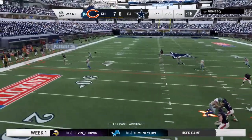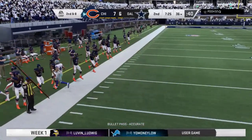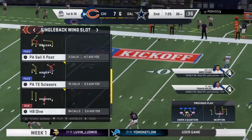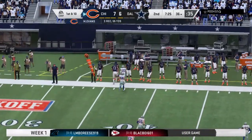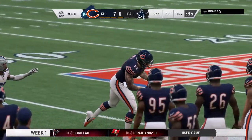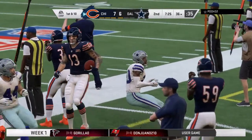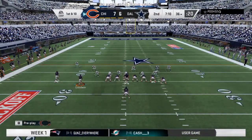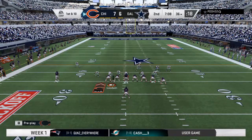Throwing on 2nd and 8. Murray. He completes it to Evans. And he takes us beyond the 35 before going out of bounds. It's a pickup of 10 and a Bears first down. People worry about throwing the out route because often it can get jumped, and that can turn into either an incompletion or an interception. But not on that one. Everything came together, and he catches it and goes over the sideline.